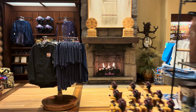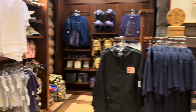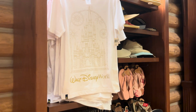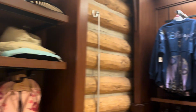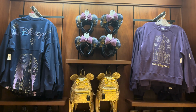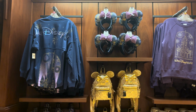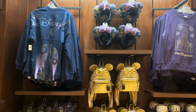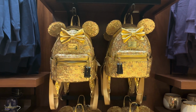Super, super cute. I love the fact that the merchandise store has a fireplace. It's fantastic. And then here's just your more adult kind of merchandise. Your gold relief white t-shirts with the castle. The purple and gold has kind of taken over a little bit. We see an entire line of this. It's whimsically elegant. It's kind of cool. And there's your sequins Loungefly I talked about earlier. Nothing against those. We have a lot of them at home, but they're there.